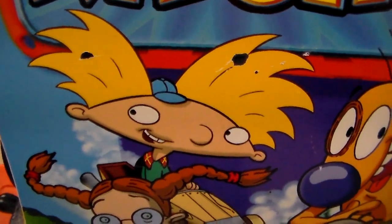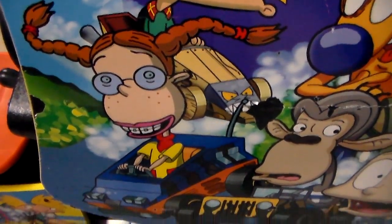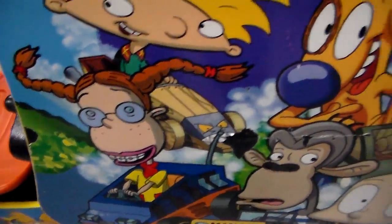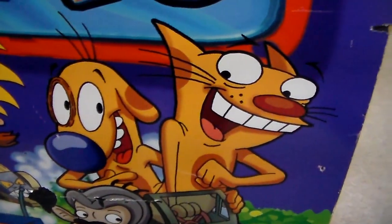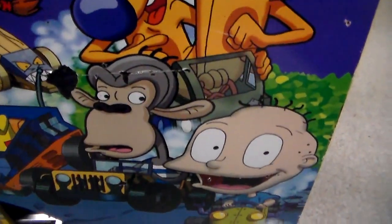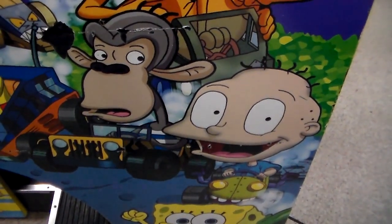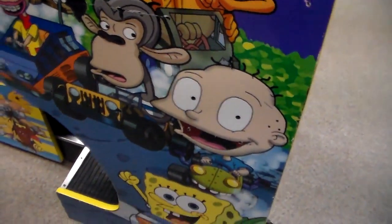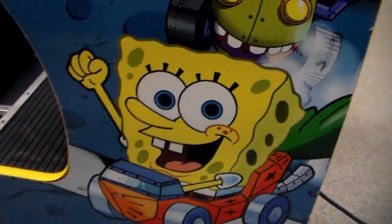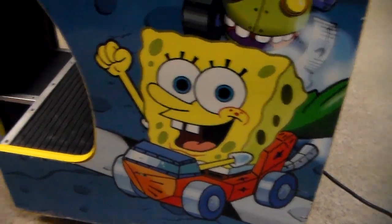I don't know all these characters, but you got these guys. That's Arnold, right? And I think she's from Hey Arnold too, I think. She may be from the Wild Thornberrys, I don't know. Those guys, not sure who they are. There's the kid from the Rugrats. Is that Tommy? And then the man himself, the most famous of all of the Nicktoons, SpongeBob SquarePants in his little go-kart.